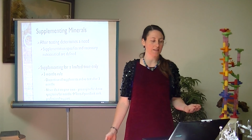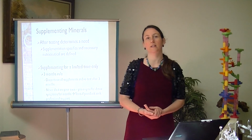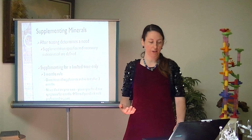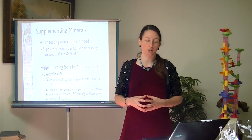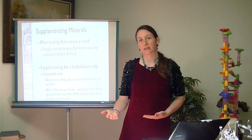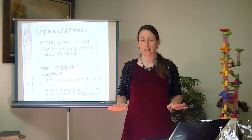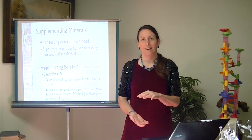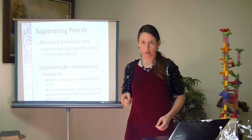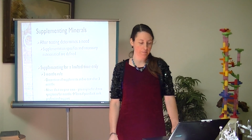So after the testing determines the need, supplementation specific nutraceuticals from your nutritionist, from your nutrition consultant, from your holistic healthcare or your naturopathic doctor will be prescribed. Supplementing for a limited time only is very important because all vitamin and supplemental recommendations should be discontinued after 3 months. If you're not returning to your provider that's helping you to manage these imbalances and remove toxicity, then you need to stop after 3 months, because you may have reached that balance. You might be there, and any more is going to tip into another type of imbalance, and you'll be dealing with that later. So it's very important to stop after 3 months, and that's my 3-month rule right there, and I want you to know that it applies for minerals.